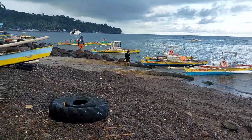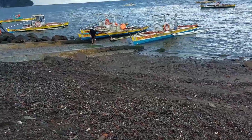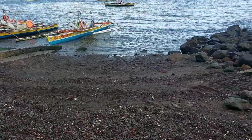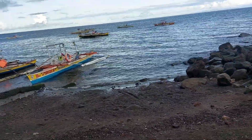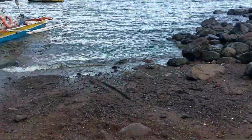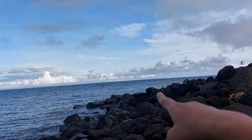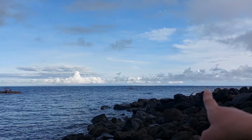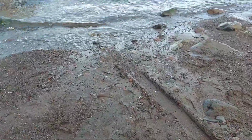Okay. So you go to the shoreline and they're gonna bring the boat to us. Watch your step. I think White Island is way over there. I think that's the island over there. And no white. It's not white sand here.